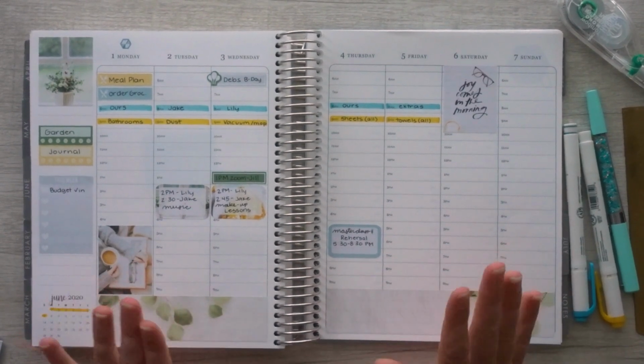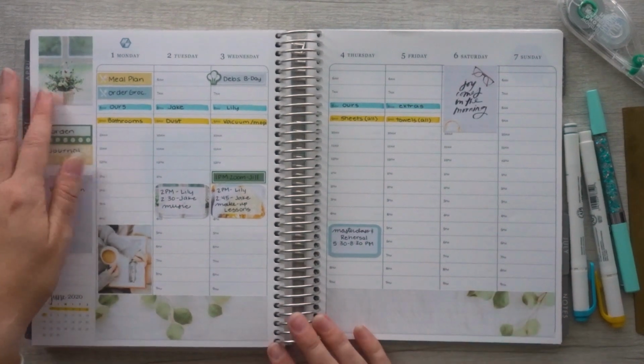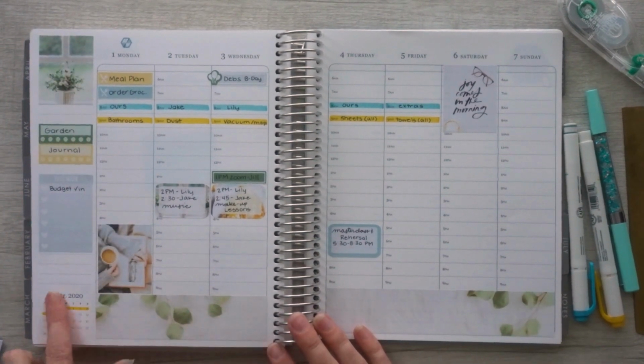But what I did is I put in our appointments first, and as I said, there's not that many there. I put in a little box to cover the box that says June, because I don't need that. It says June right here, and I've highlighted the week that we're in.